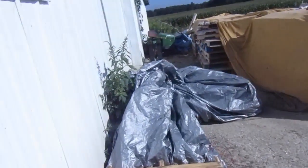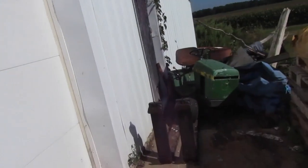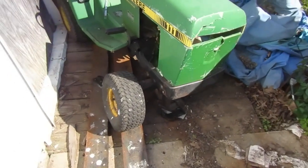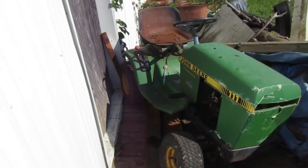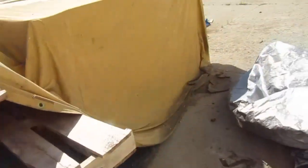And then this over here, this is a John Deere 111. This right here, I would classify this as a lawnmower too. Look at the frame on it. You can see how small that frame is. And then the transmission in this isn't as good as what's in the Cub either. This is a hydrostatic, but it's not as good as that Cub.